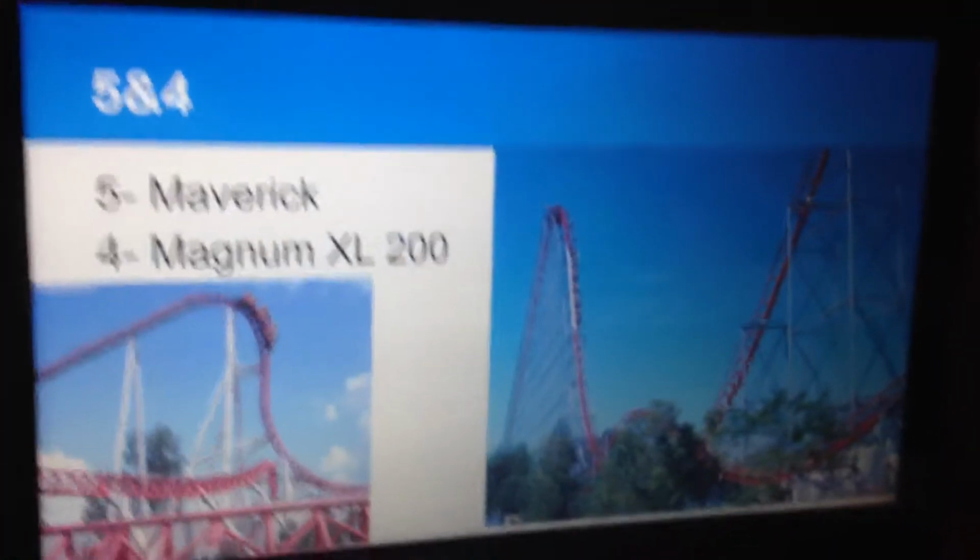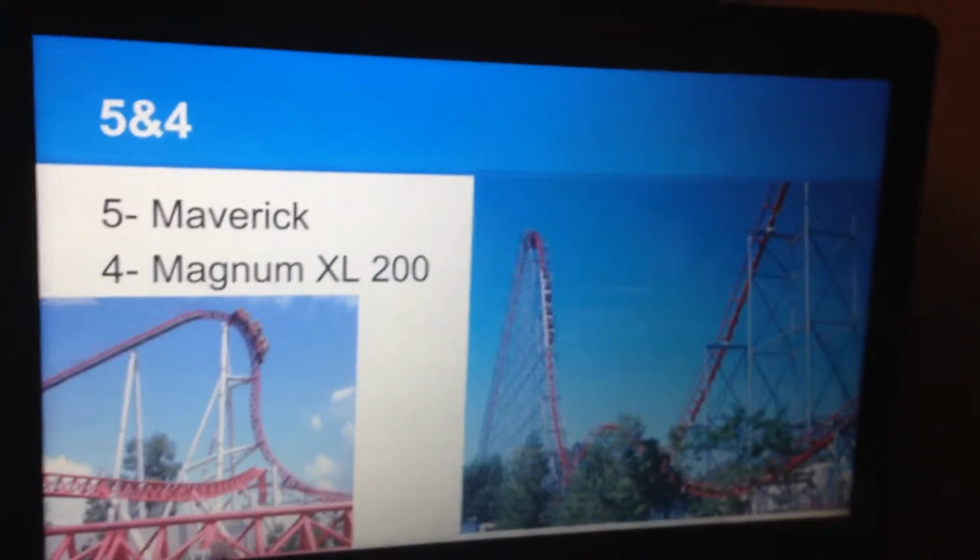My 4th favorite coaster would be the Magnum XL 200. This ride provides so much airtime, and it's the first roller coaster to be at least 200 feet and the world's first hypercoaster. This ride has lots of airtime and will have you floating out of your seat.